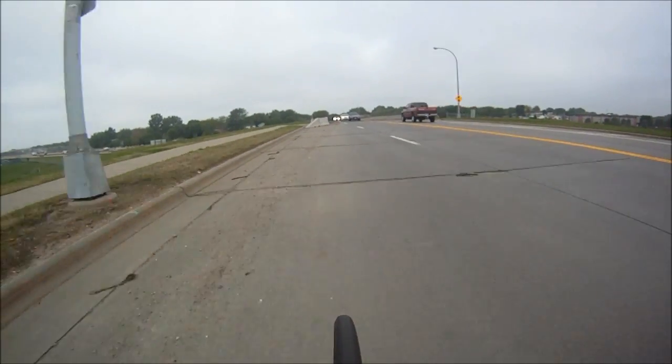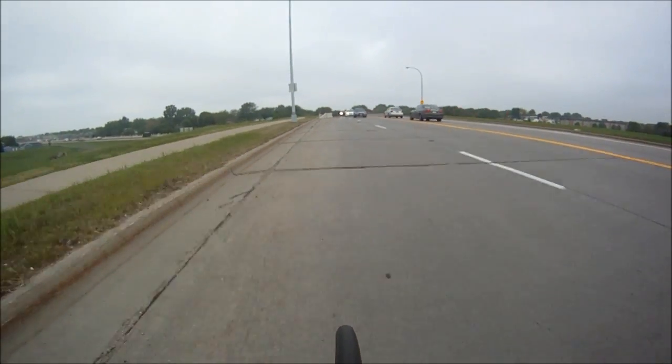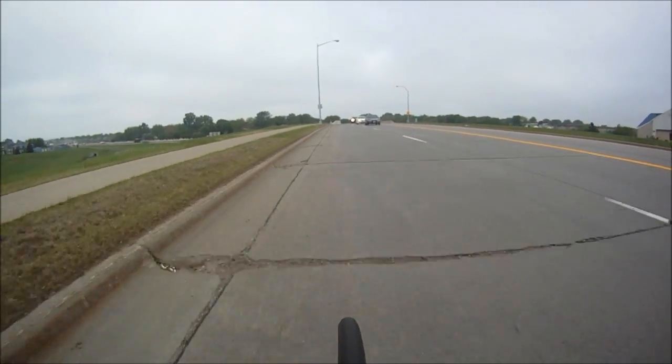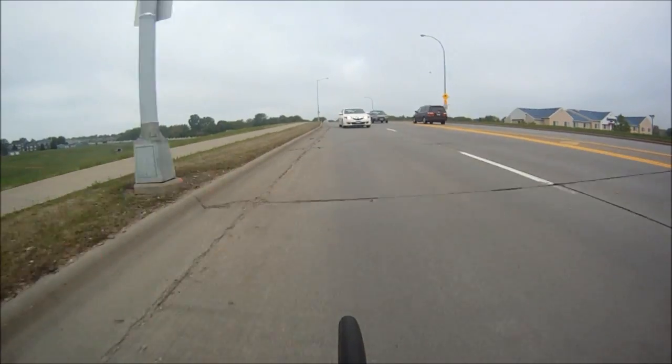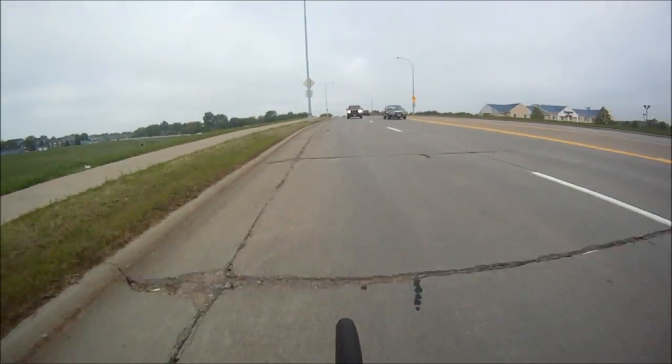49th Street is one of very few roads that has a bridge over the river, therefore it sees a pretty heavy 11,000 vehicles per day. Its posted speed limit is 35 miles per hour, but people like to drive faster than that.